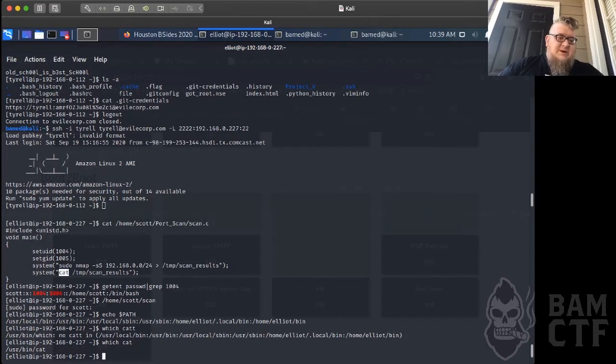Helps if I type it correctly. All right, so cat is in /usr/bin/cat, and we can see that /usr/bin is the second path there. Now, I can run scan as Elliot. I can run it. It sets the user ID to Scott, and it just calls cat without specifying a path.